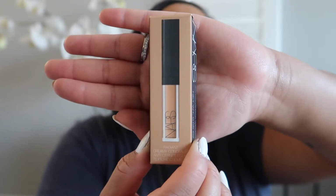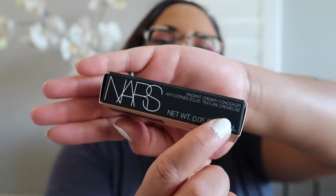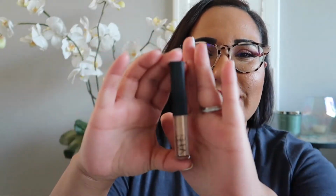So it looks like that here. That's the box, NARS Creamy Concealer. Also kind of ignored my nails. I tried painting them earlier today, and per the usual, it did not go well. But this is the actual product here. It's just a small one, and I am the color Medium 3, and it's called Praline. I do like it to be a little bit lighter than my skin tone, so I tend to go for a yellow tone underneath in my concealer.